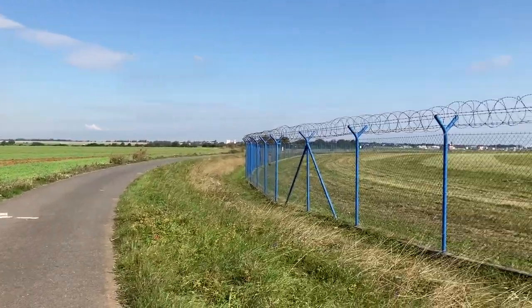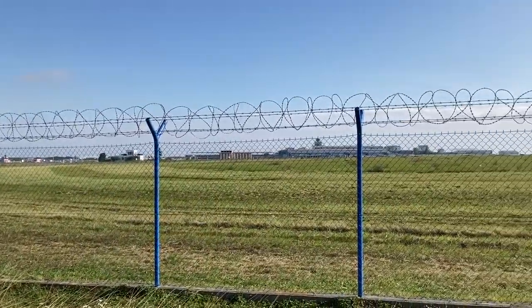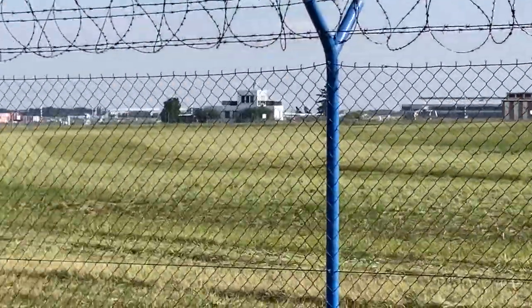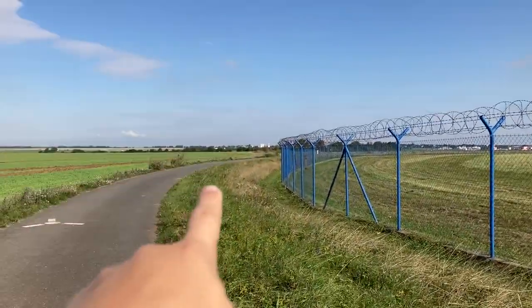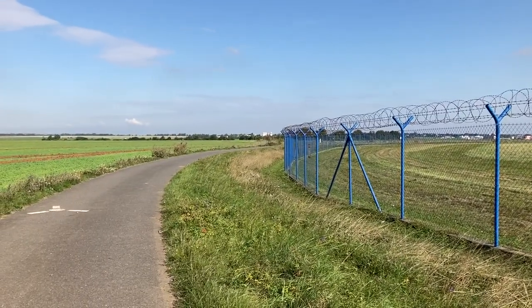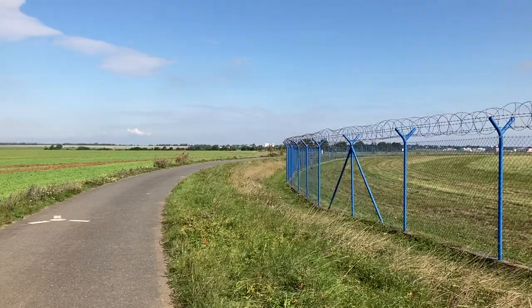Okay, so after 45 minutes of walking, I've made it to the airport fence. The airport is in view and the plane spotting platform should be a few hundred meters down the fence. But yeah, let's get to the plane spotting platform.